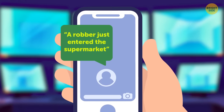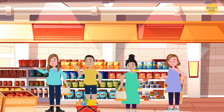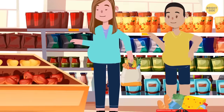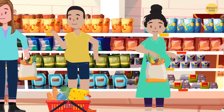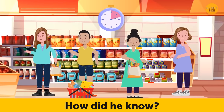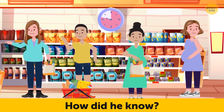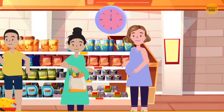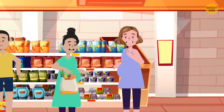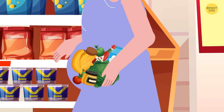Manager George received an anonymous text message. It said a robber had just entered the supermarket where he worked. George hurried into the hall and saw four pregnant women in the grocery section. The man looked at the ladies attentively, detected the thief, and called the police. How did he know? The woman on the right is the only one who doesn't have a shopping basket or cart. She's putting groceries inside her fake belly.